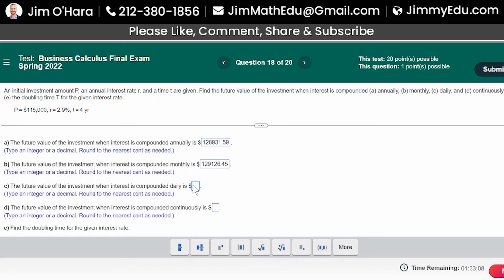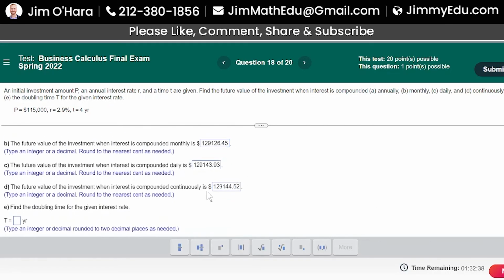Okay. Alright. 129,143 plus 93. Okay, continuously. 115,000 e to the 0.029 times 4. Okay. That's 129,114 plus 52. Okay. The doubling time.